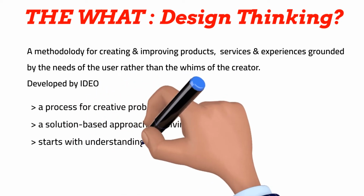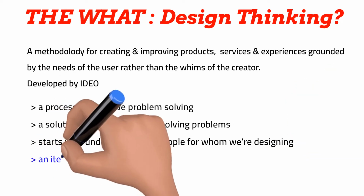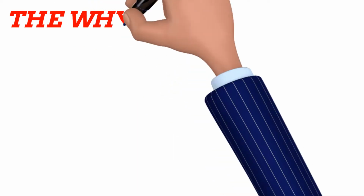It all starts with understanding of the people for whom we are designing. And please note, it's an iterative and non-linear process.